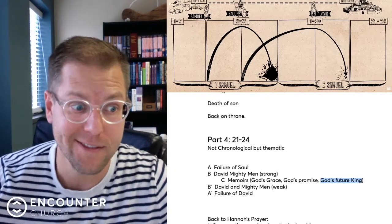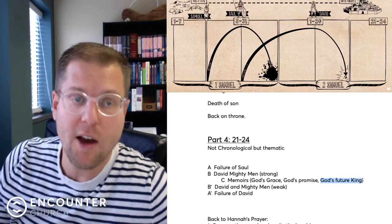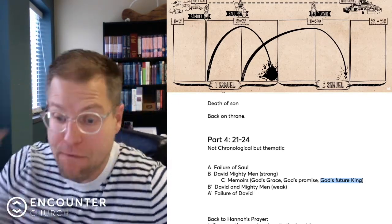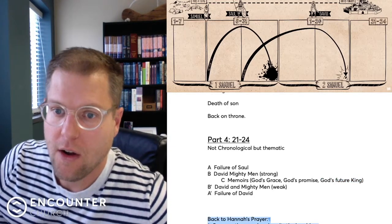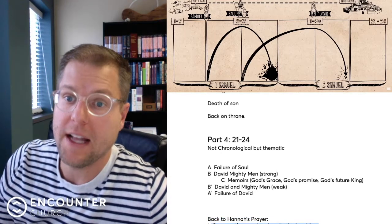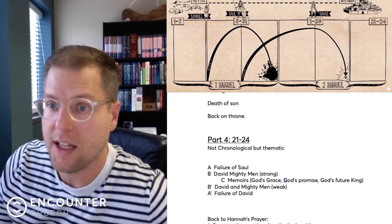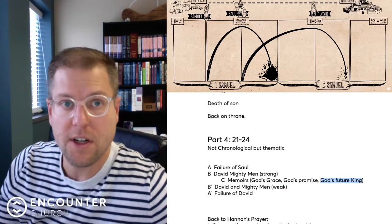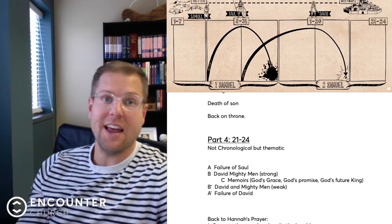What does that remind us of? It reminds us not just of the epilogue, but the prologue. Way back in the beginning, not of 2 Samuel, it's one book, way back in the beginning of 1 Samuel 1 through 7, Hannah's prayer, where God opposes the proud, exalts the humble. That's God's grace, where despite all the evil in the world, God is still at work. God's promises, and that God will raise up a king, God's future king. It's one book. It's all being held together.